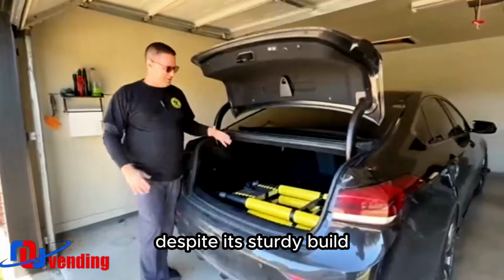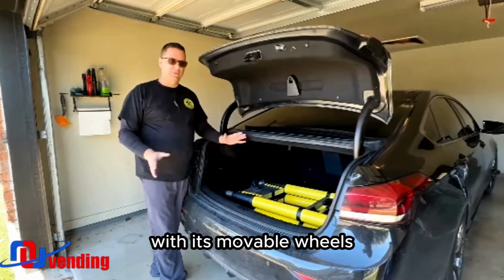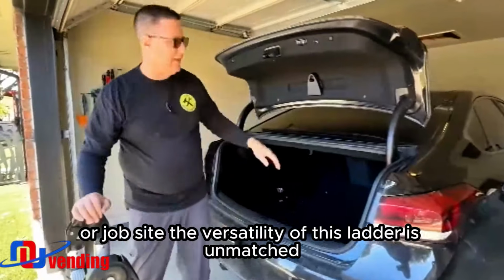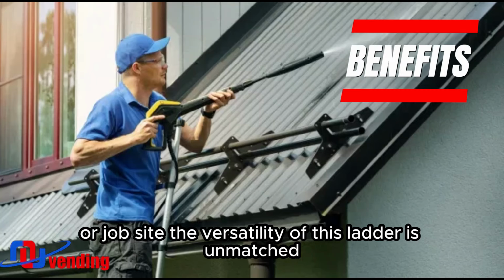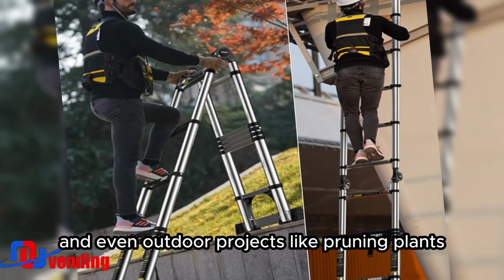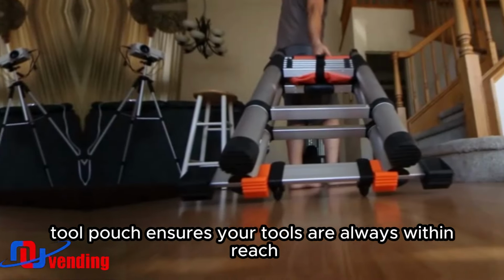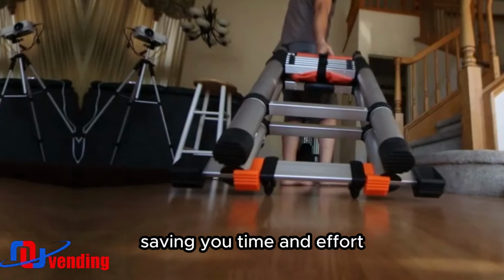Despite its sturdy build, the ladder is surprisingly portable. With its movable wheels, you can easily transport it across your home or job site. The versatility of this ladder is unmatched. It's perfect for home maintenance, window cleaning, roof repairs, and even outdoor projects like pruning plants. The added cargo hold tool pouch ensures your tools are always within reach, saving you time and effort.